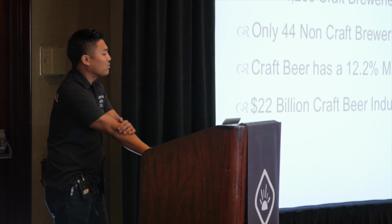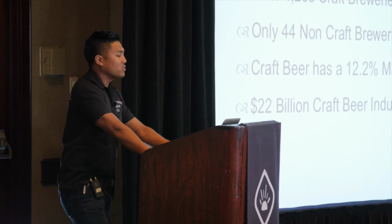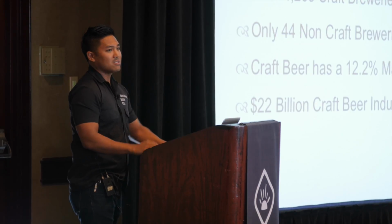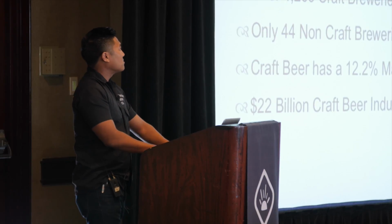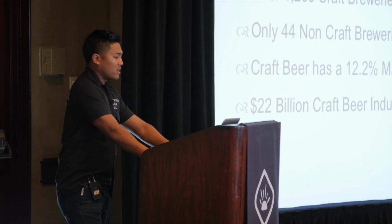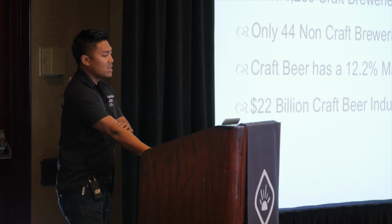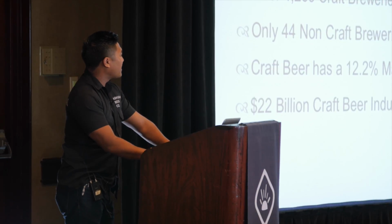Craft beer in America, there's over 4,200 craft breweries, and it's rising. It seems like every day there's a new one in America. I just came back from Philadelphia where they had 12,000 attendees for the Craft Brewers Conference. It was insane to see that's what the industry is now, whereas 2 years ago it was just above half that. And in addition to those 4,200, 44 are non-craft. So you see how many craft breweries there are in America, but yet it only has a 12.2% market share. So it's a big fight.